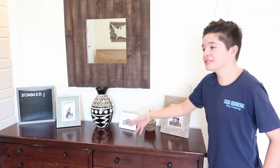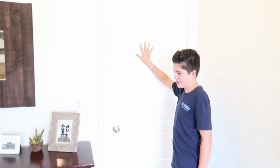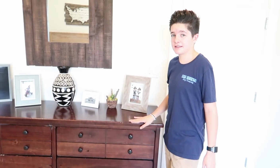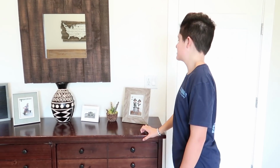As we start onto my dresser, this is my door into my room, if you guys don't know. And then this is the dresser. I've actually had this for how many years? I don't even know. Your whole house. Our whole life. Yeah, a long time. Pretty much. I'll start with this picture.